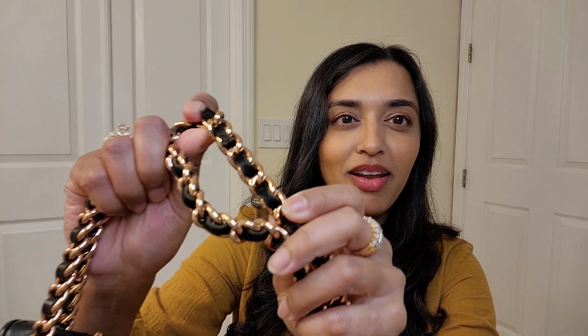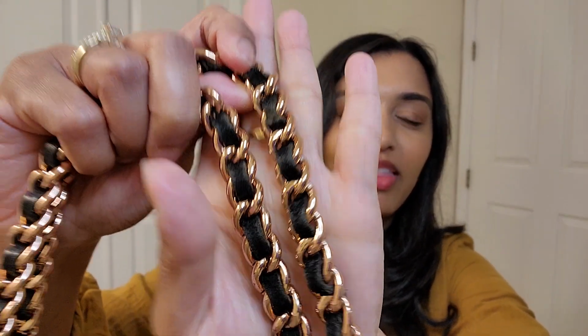But I don't wear it so much. And one thing I realized is this metal detailing with the leather running through is really cold, and I'm really cold natured, so sometimes if I'm wearing something where my skin is exposed and this touches my skin, I always feel like I don't want to wear it because it's going to be cold on me, which I know sounds silly, but it is what it is.